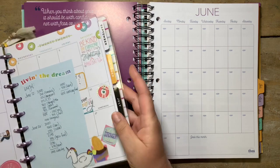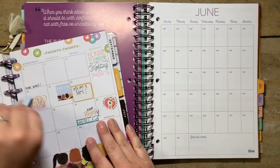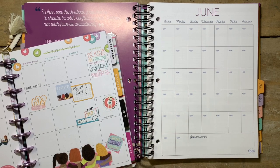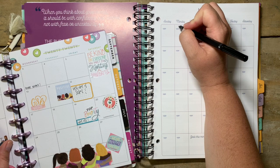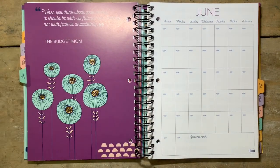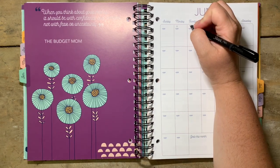workbook. I'm just going to grab my planner here. Okay. And I'm just grabbing this so I can see when we start. So we start June on a Monday and there are 30 days. So I'm going to set this aside and just start numbering.